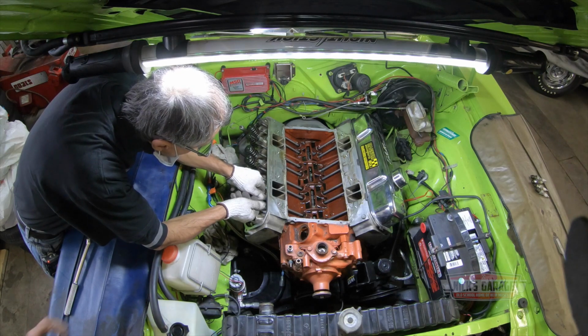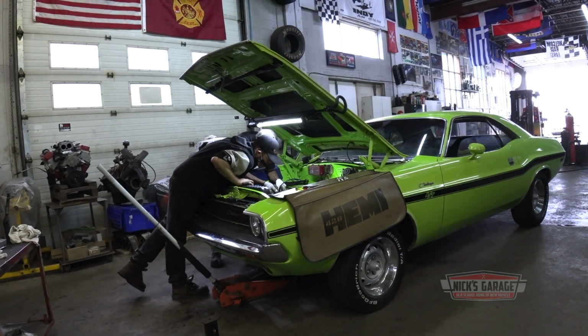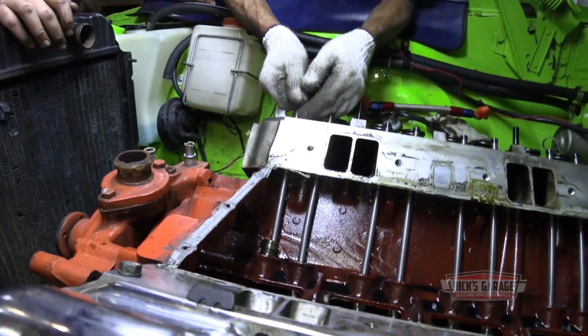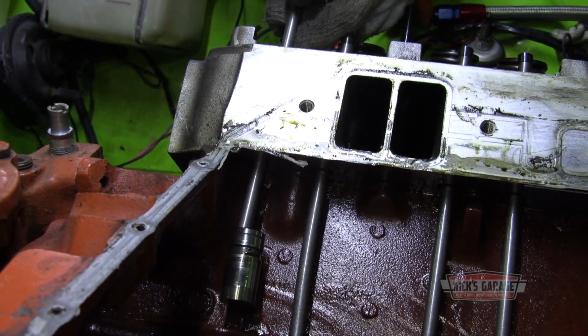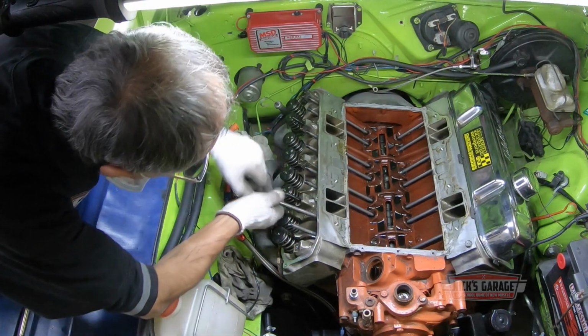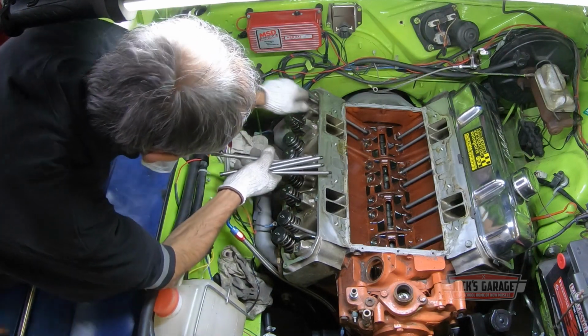Oh boy, check this out. Look at this. Oh, I know what happened. I've never seen this before. Look at that. The lifter is coming out with the push rod. Wow. That valve hit that piston for sure. Look at it, it's stuck there. Here's the problem right here. Well, we figured out one of the problems.